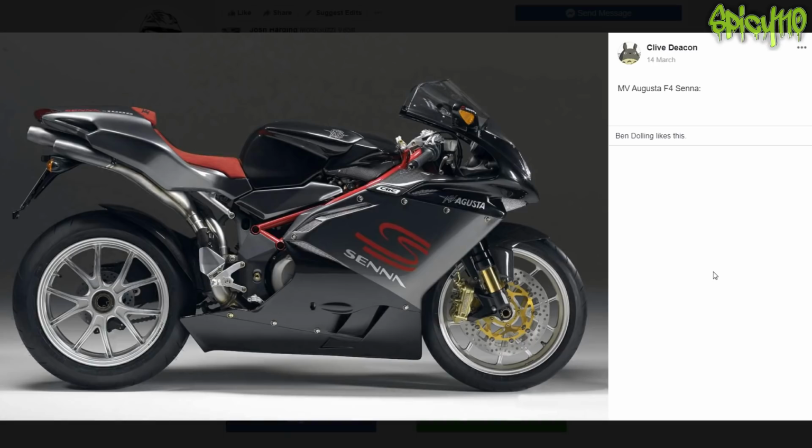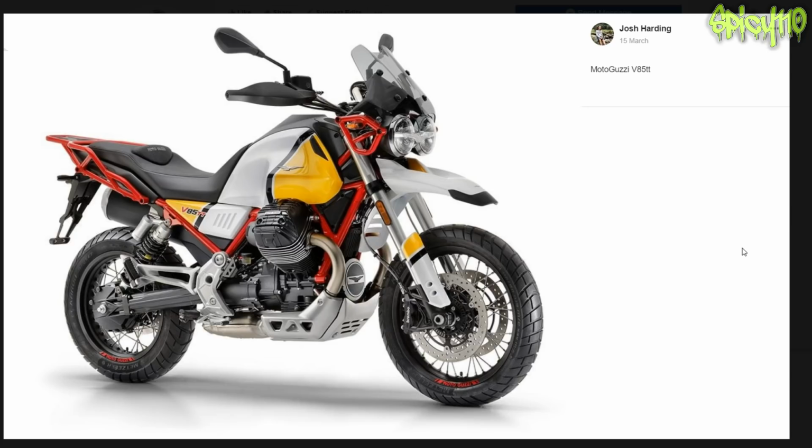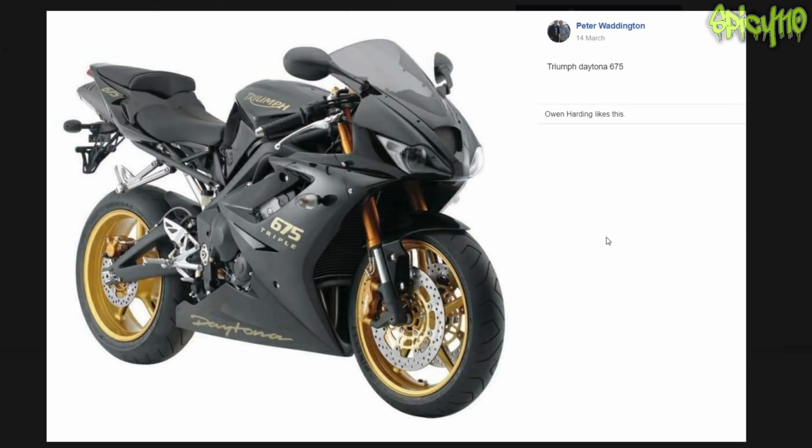MV Agusta F4 Senna. Yeah, I have to agree. The MV Agustas, some of them are very nice looking. They remind me of an Italian cut, as it were, when it comes to a motorcycle. It is very nice, but very Ducati-like in ways, and then not in others. The Moto Guzzi V85 TT. It is a cool looking bike. I really like the paint scheme and the way they've done the trellis frame in red to make it all stand out. It does also look like a boss-eyed duck in ways, but as far as that style of bike goes, it is pretty nice. Triumph Daytona 675. I have to agree, actually, the Daytona is a very nice looking bike. I've always really liked them.